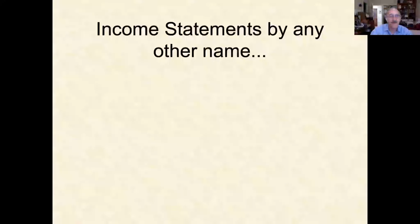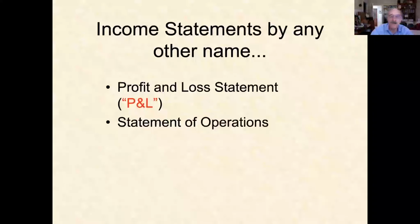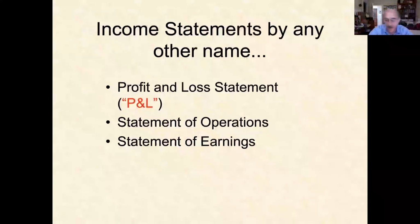By the way, you're going to find in your careers that there are multiple names for statements, especially the profit and the income statement. I like to call it the P&L, short for the profit and loss statement. Some companies and some industries call it the statement of operations. Some call it the statement of earnings. Are there other statement names?